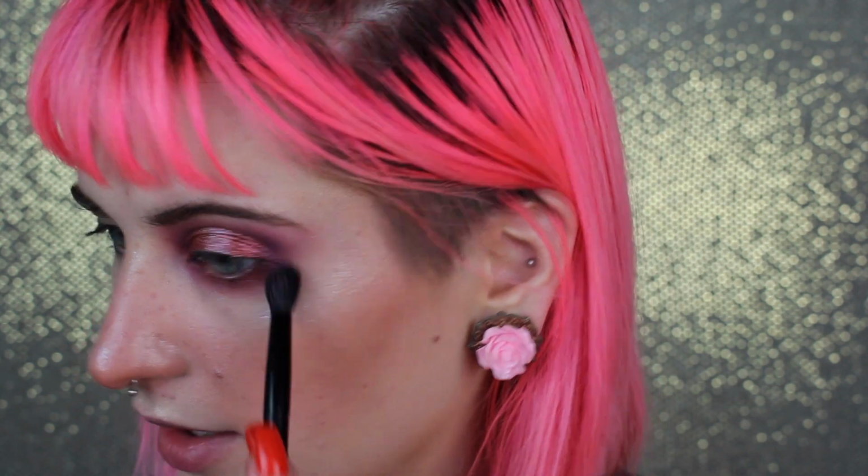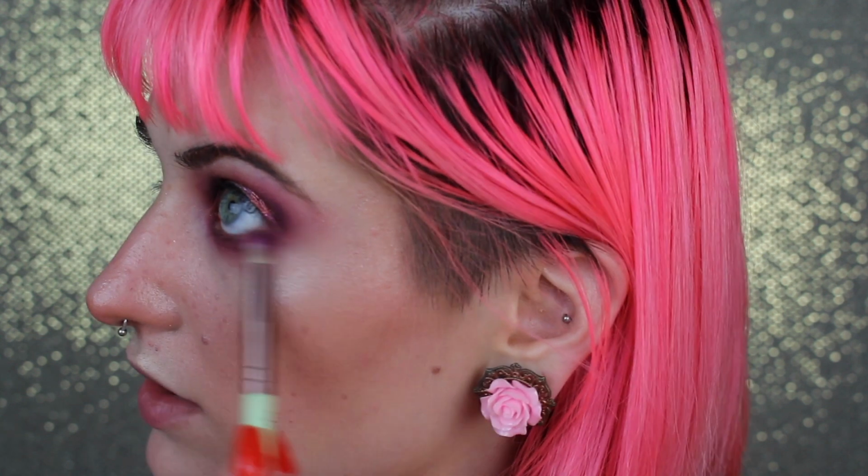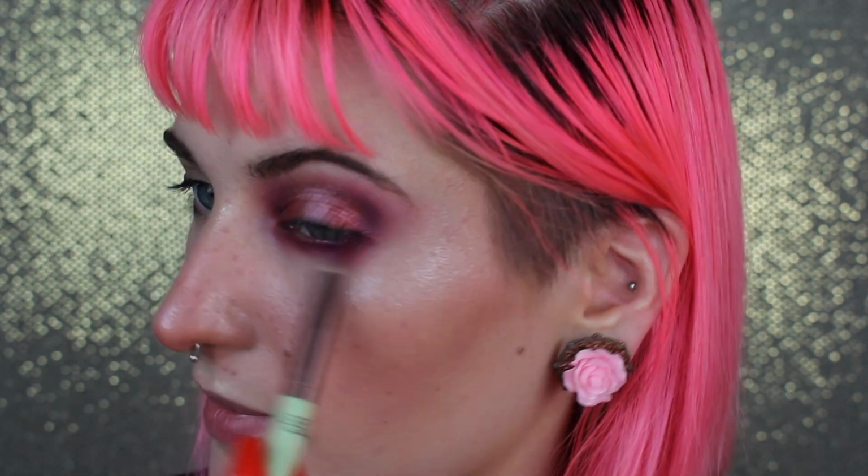More so just a little hint of shimmer, not so much like a crazy wild anything. Actually, you know what? I take it back. I think I want my lower lash line just to be smoky. I'm going to take Sugar Plum on that pencil brush like from before and just really start blowing it out. Yeah, I like the look of that better with just some depth.